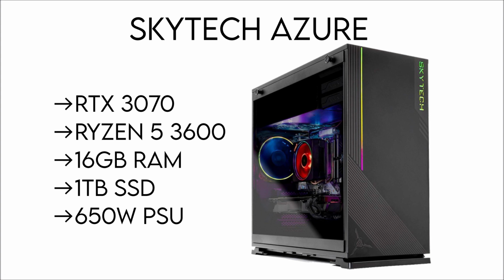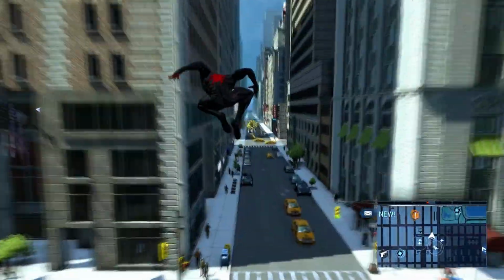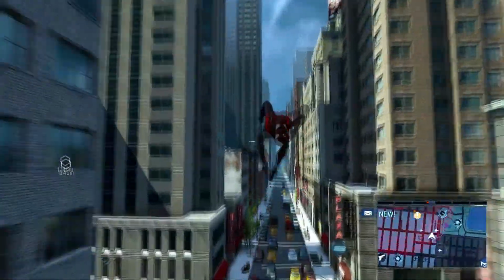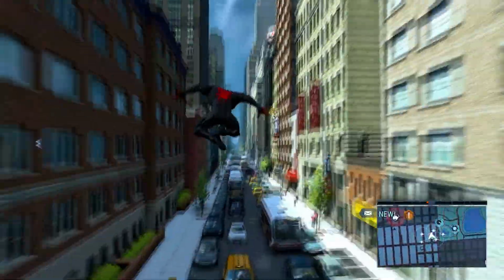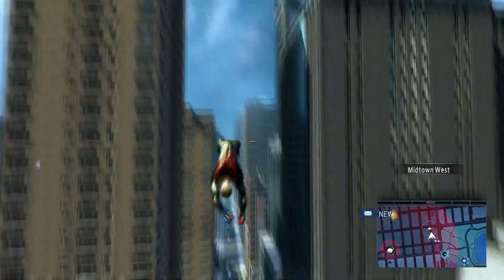This is the total price, $1,700, and it's a little bit better at gaming than the Omen 25L. But do I recommend upgrading it from the last one to this one? Of course it's up to you, but I don't think it's worth the price difference, considering that the other one has a better processor and just a little bit worse graphics card. But of course this is up to you and up to your budget.